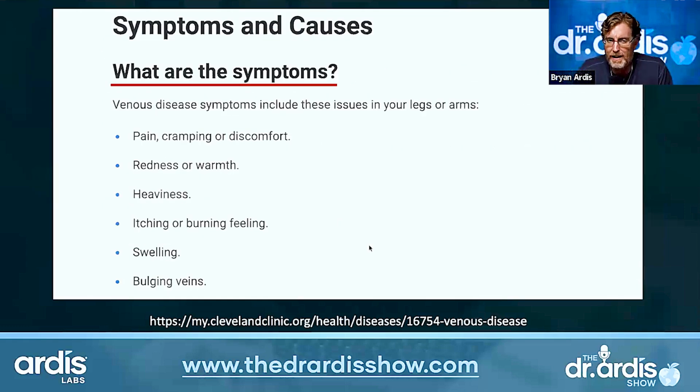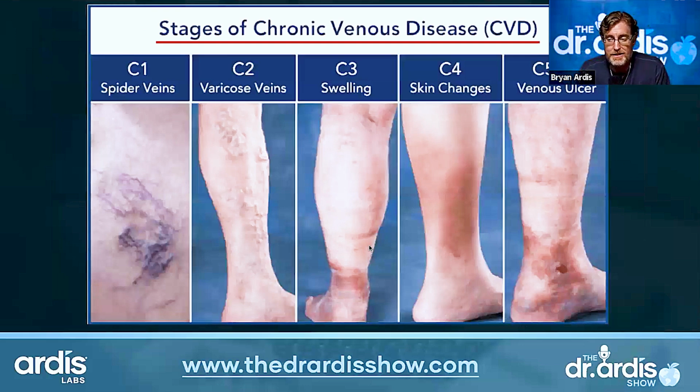What are some symptoms people have when they have a venous disease? Cleveland Clinic says pain, cramping, or discomfort, redness or warmth at the skin, heaviness, itching or burning feeling, swelling, and then obviously bulging veins like in spider and varicose veins. I'm going to show you what some of those look like. You ready? Here are the various stages, they call it, of chronic venous disease. Stage 1, spider veins. Stage 2, varicose veins. Stage 3, swelling of the whole lower limb. Stage 4, the skin color changes. And then stage 5 or 6, venous ulcers. And you can see the wound down there.